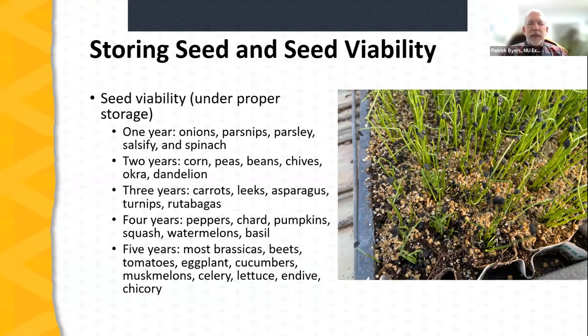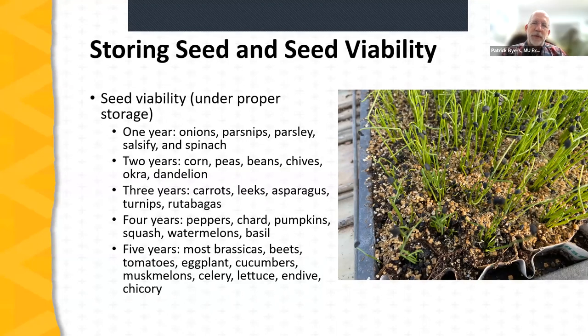If your goal is to maintain viability, yes, they must be kept cold. If you hold seeds at room temperature, many seeds will very quickly lose their ability to sprout and grow. So having a storage place with cool temperatures is very important.